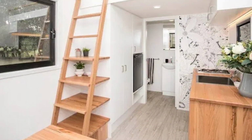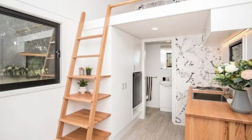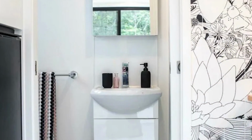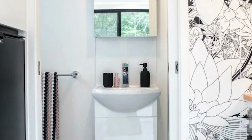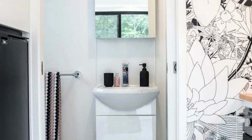A pocket door leads into the bathroom, which features a stylish and functional vanity where you can get ready for the day. You'll also find a shower that's perfect for washing away the stress of the day, as well as a mirror cabinet where you can store your toiletries and other essentials. And of course, no modern bathroom would be complete without a composting toilet that's eco-friendly and easy to use.